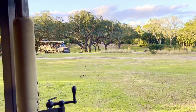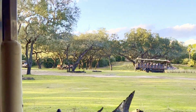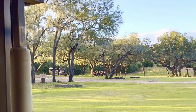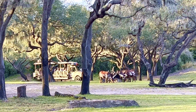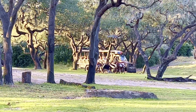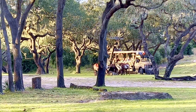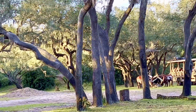In the far right, you're gonna see the Ankole cattle. It is the only domesticated cattle here on the reserve. It is often called the Watusi cattle. And in its big horns, it does have a honeycomb structure that helps keep it cool.